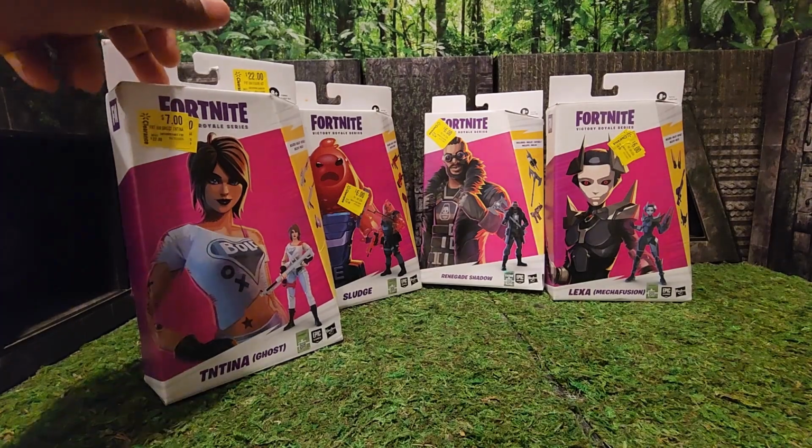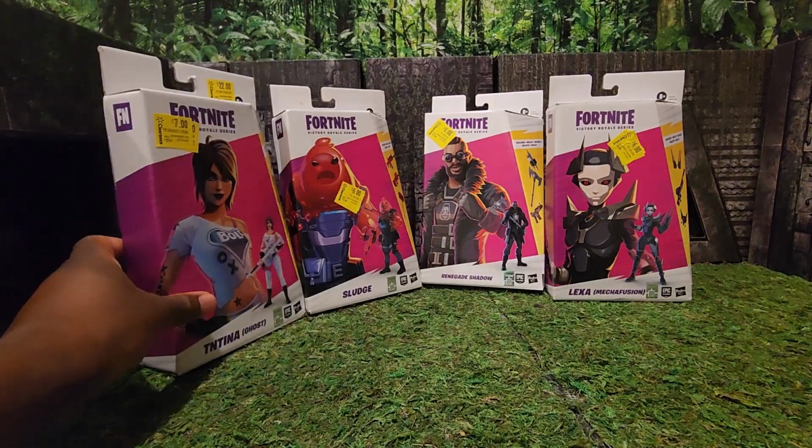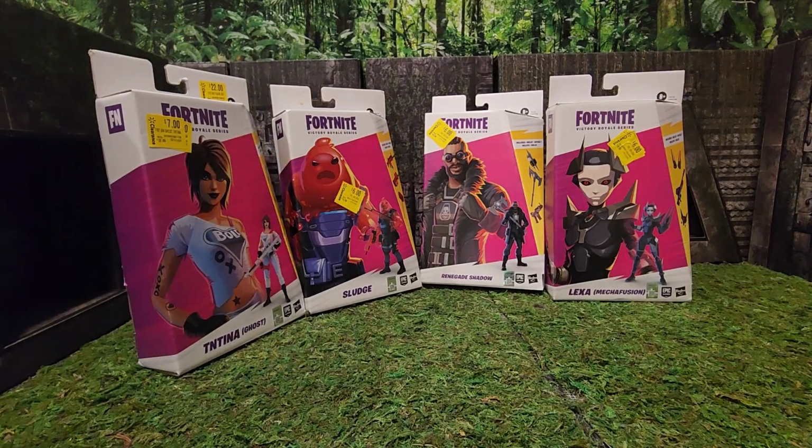So I'm keeping this one, keeping one of the Renegade Shadows because I don't have him, and I have been looking to get him. So I am going to keep one. I'm going to sell the others. And I'm going to sell the other Sludge and the Alexa Mecha Fusions.